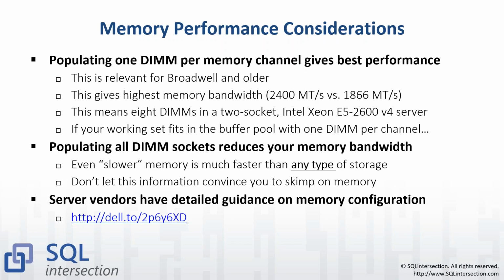On Broadwell processors and older, this is really important. It's not as important on Skylake and newer, but on Broadwell and older, only having one DIMM per channel gives you the very best memory performance. And you're going to get the highest bandwidth. And so if you had a 2-socket Broadwell server, that means 8 DIMMs instead of 24. If you need to fill all of them because you've got a really big workload, go ahead and do that.